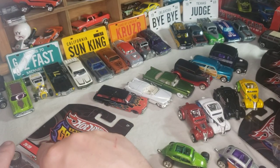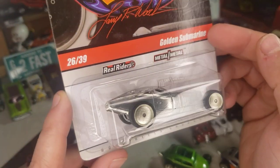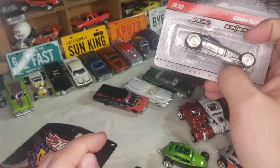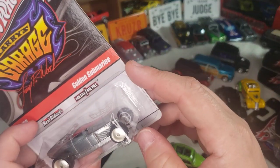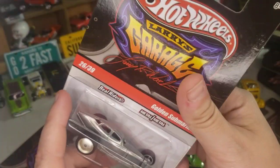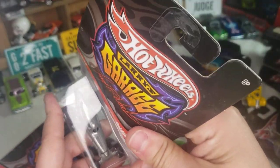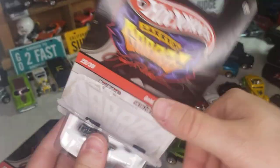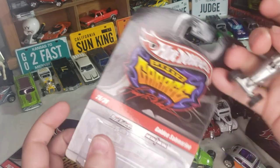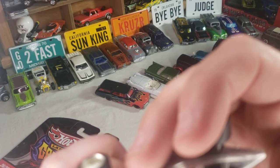And next up, the first new casting of the set we got here. We got the Golden Submarine. So unlike the 2009 Larry's Garage, this series had several new castings, this being one of them. And unfortunately, this is a casting we have not seen many of at all. I think we only have the 4 colors from the garage set here, plus one release in Boulevard in 2012, and that is it.